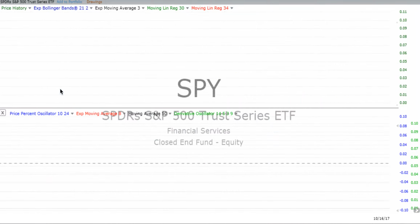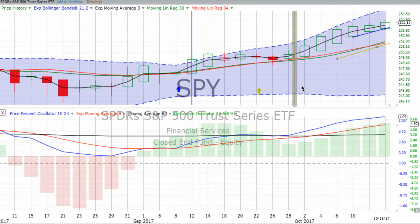Let's look at that 2-day chart, see what's going on. Of course, the 2-day chart continuing to trek up. We've redrawn our 2-day trend line. The opening was not as strong on this latest as it had been in the previous up movement. We can see it backing off a little bit as far as the price percent oscillator goes. Derivative oscillator continuing to gain energy.